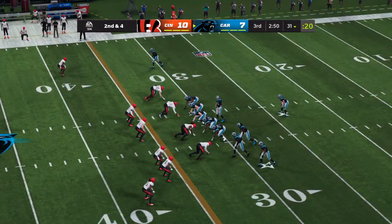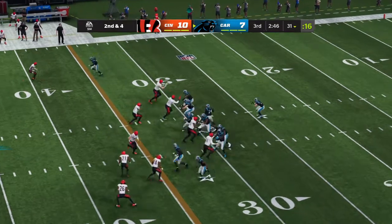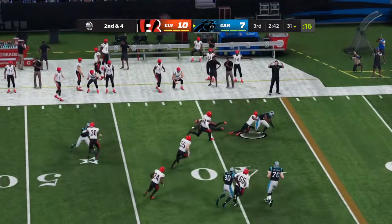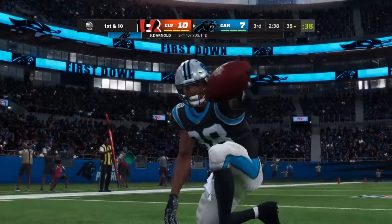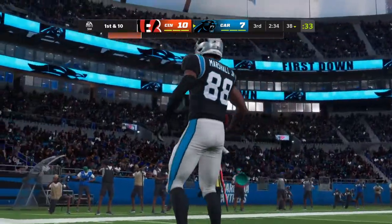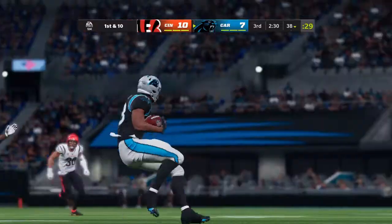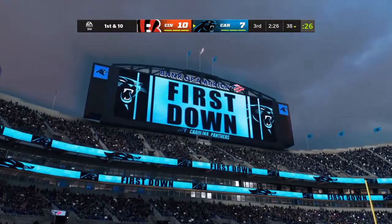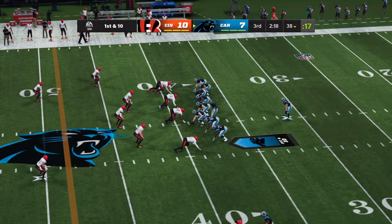Second down at 4. Back to throw, Darnold. And that's complete to the right side. It's Marshall. Well, if you do read man coverage, Brandon, the drag route's a pretty good one to run against it because you're running away from people on it. So here's a first and 10 at the 38.